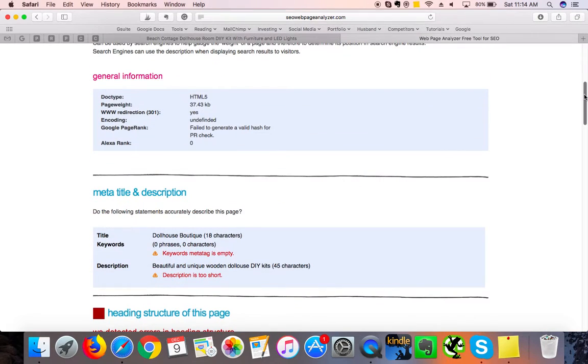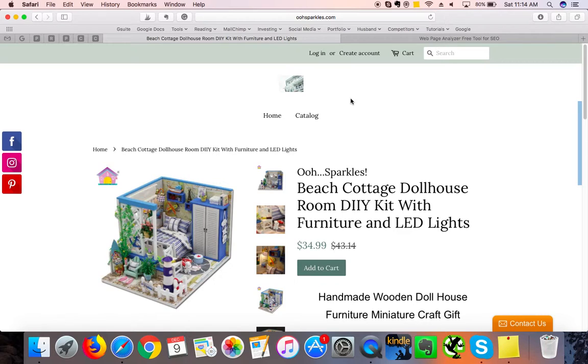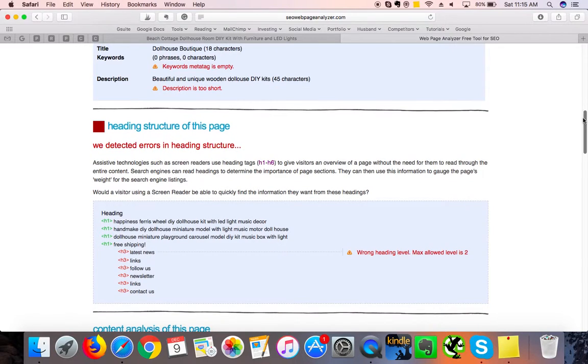This is perfectly normal. The Dollhouse Boutique, as I mentioned, is your meta title of the homepage, but the domain name is ohsparkles.com, so make sure to have it unified. Also, make sure the meta description is longer, because you can add up to 160 characters. You currently have only 45 characters. Make sure to check for typos. This should be Dollhouse, not Dollhosue. So this all looks like this website was created in a hurry.